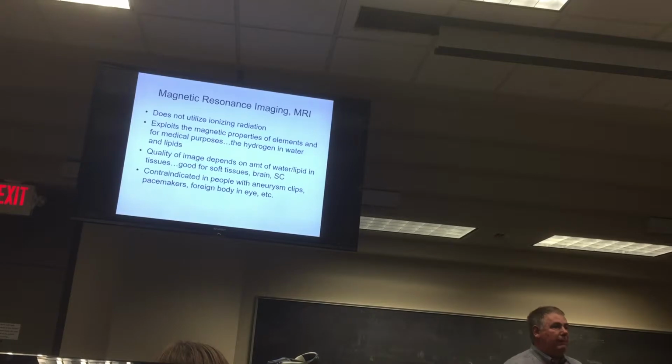MRI, this is the coolest stuff in the world right here. The concept behind MRI actually hit the clinics about probably a decade after CT did, although the MRI was invented before the CT, it didn't make it to medical practice until later. So the thing about an MRI is it uses magnets, not ionizing radiation. So it doesn't hurt you to get 50 MRIs. It will to get 50 CTs.